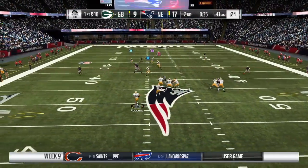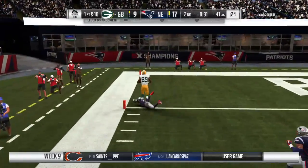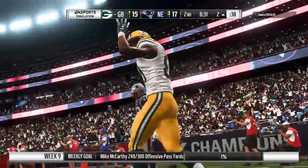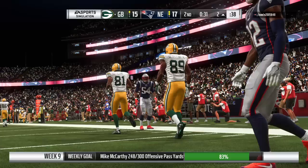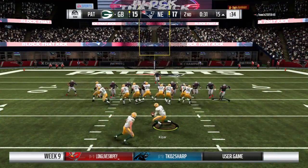Throwing on 1st down is Rodgers. Out to his left. Wide open receiver, complete. Touchdown, Packers. Marquez Valdez-Scantling with touchdown number 8 on the year. And the Packers move back within a couple of the lead.